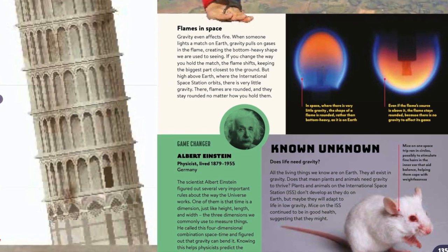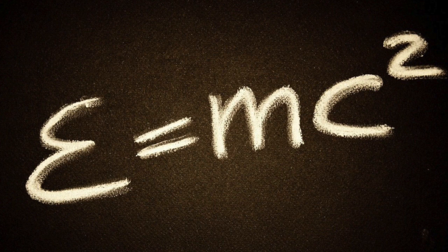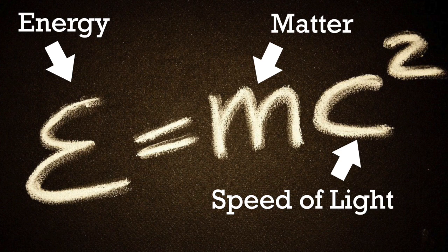I'm sure you've heard of Albert Einstein. Now, he is famous for coming up with the idea of E equals mc squared. But do you know what that means? It means that matter M, which is made of atoms, contains a colossal amount of energy, E. So much so that to find out how much energy E is trapped inside matter, M, you have to multiply the amount of matter, or atoms, by the speed of light squared. And the speed of light is a very big number.